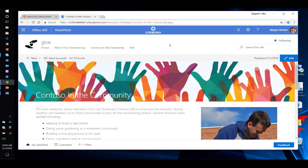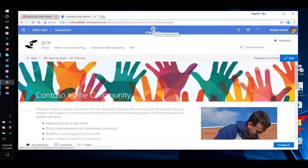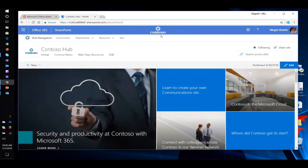In the interest of time, I do need to move forward here. So one of the things that I've done already in my environment, just because it takes a while to set up, is I've gone ahead and created a hub site already. So this is a communication site that's kind of net new, but I have an existing hub, and as it so happens, I have linked to the hub site right off of our image here in the top nav. So one of the things an administrator can do is to have your hub site or this image linked to some web resource. In this case, I've linked it to a hub site.